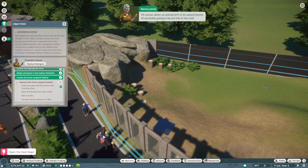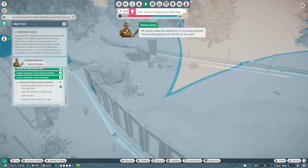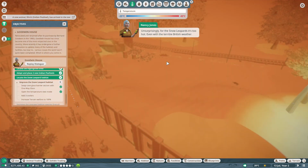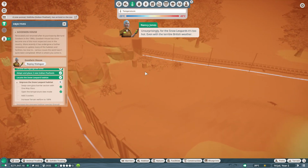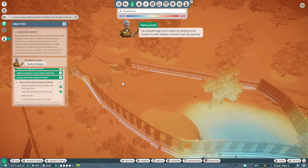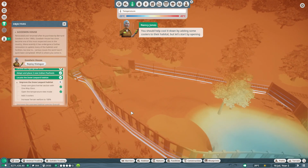Of course, when an animal isn't in its natural biome, it's probably going to be too hot or too cold. Unsurprisingly for the snow leopards, it's too hot, even with the terrible British weather. You should help cool it down by adding some coolers to their habitat. But let's start by opening up the temperature heat map and having a look-see at the temperature in the leopard's habitat.